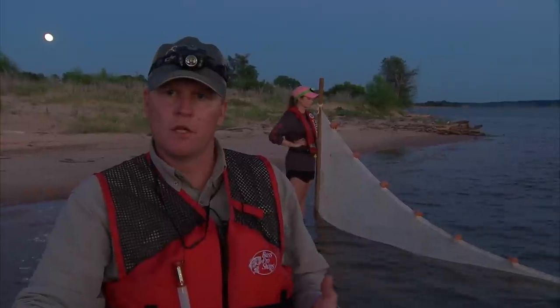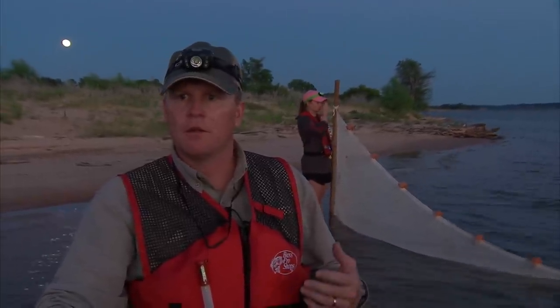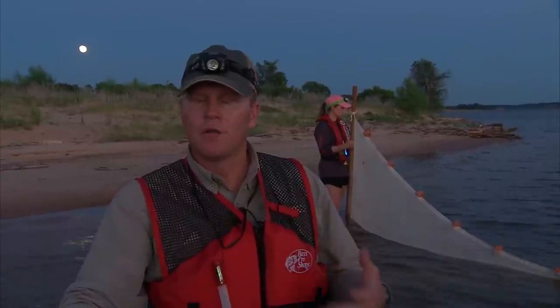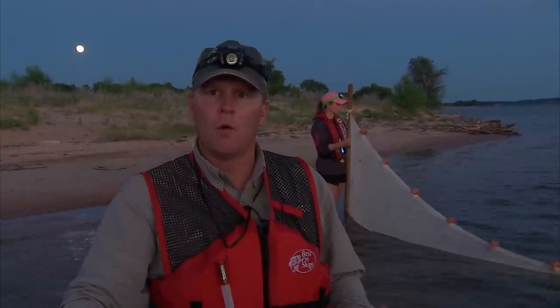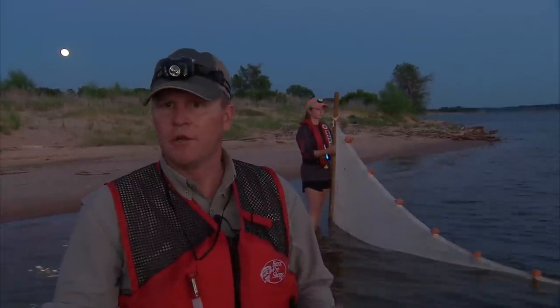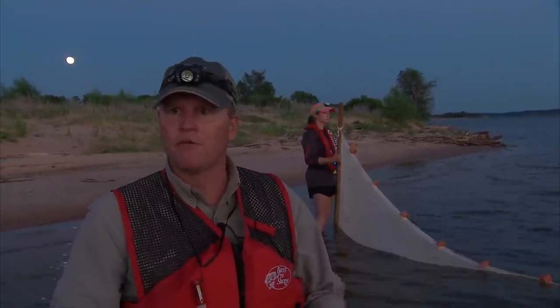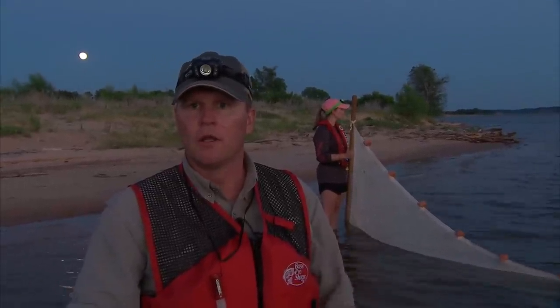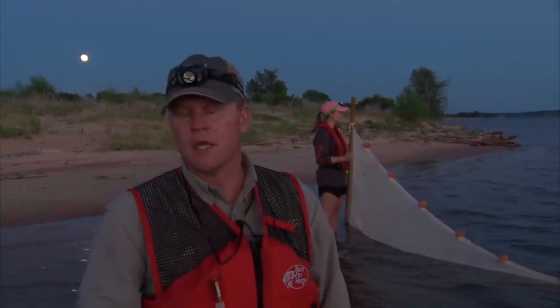We'll always start 30 minutes after sunset, and that reduces the amount of variability that we see in our seine hauls. Also, these fish just aren't up in this shallow hot water on sandy beaches like this during the middle of the day. So at night when the water cools off, there are fewer predators in the area. These fish will move into shallow water, which allows us to use a seine to collect them.